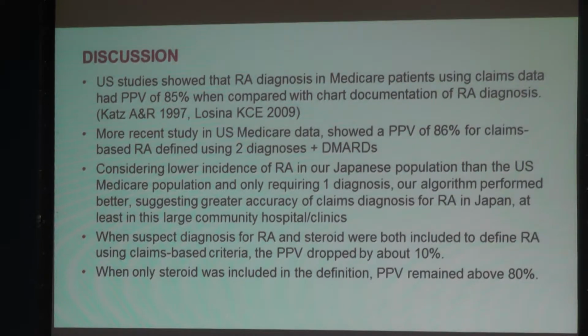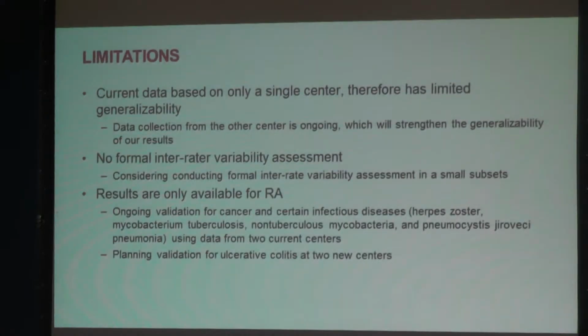When suspected diagnosis for RA and steroid were both included to define RA using claim-based criteria, the PPV dropped by about 10%. But when only steroid was included in the definition, PPV remained about 80%. The limitation of this study is that the claim data results are from a single center, therefore limited generalizability, but we are abstracting data from a second site currently. No formal inter-rater variability assessment is currently performed, but we are considering that in the future.